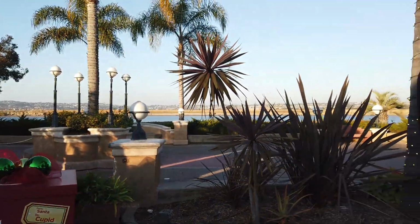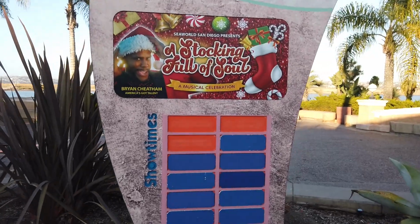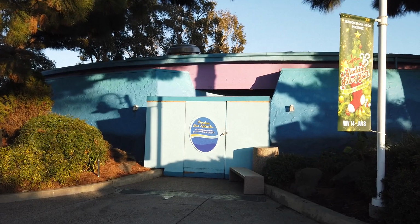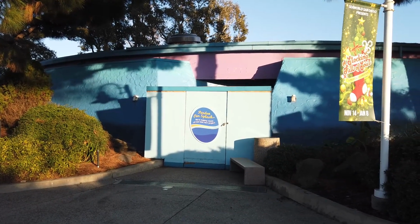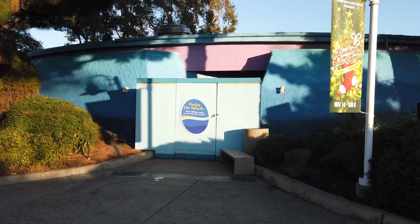We got to enjoy the view here. Stocking full of soul. It's weird, there's no show times. Guess that's their seasonal show. This aquarium was closed before the parks closed for COVID. I don't know if it's open since. I mean, I haven't been in that building in a long time, at least 3 years.